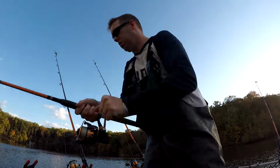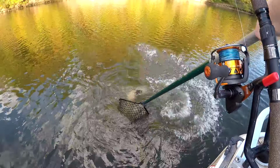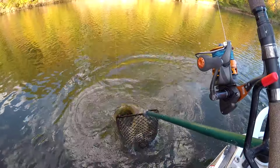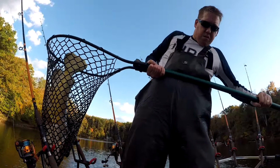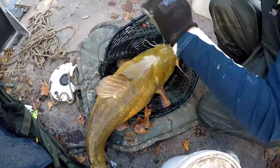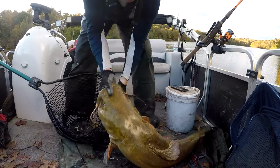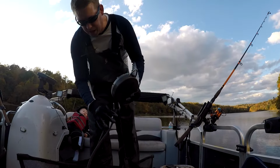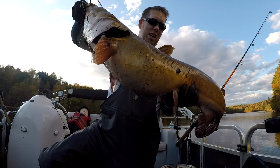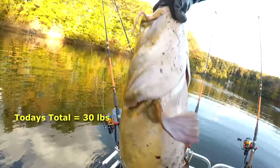Whoa! About 30 and a half. We call it 30 pounds. Yeah, what a nice fish. Look at that.